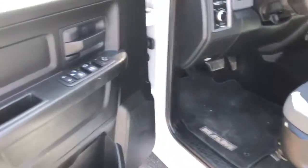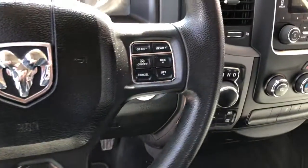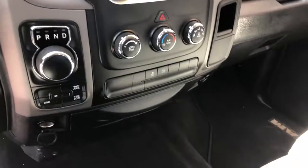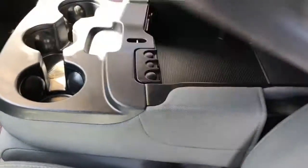66,000 miles, power windows, power door locks, power mirrors, clean cloth interior, carpeted floors, automatic headlights, driver information center, cruise control on the steering wheel, AM/FM stereo, heat and air conditioning, automatic transmission, tow haul mode, center console.